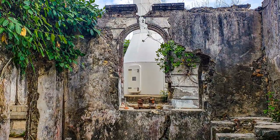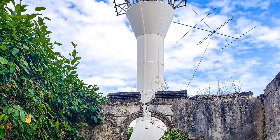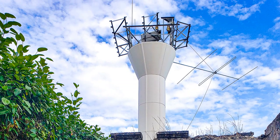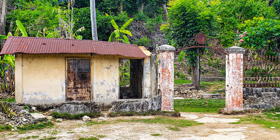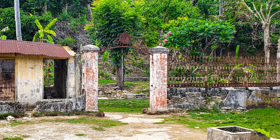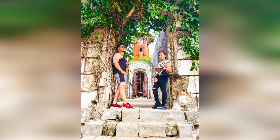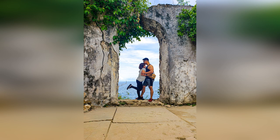Indeed, this is why the updated lighthouse has been constructed adjacent to the old one. It proves that the remnants of the past can coexist with modernity to this day and age. So, I hope you guys like the ruins and the history behind that lighthouse. And now we're going to our next stop.